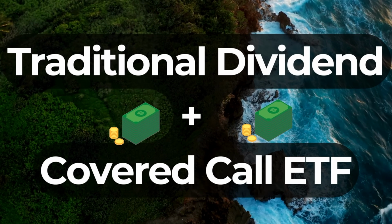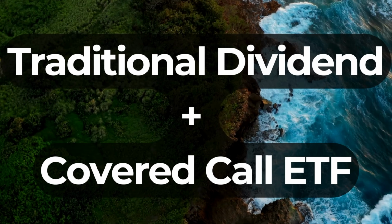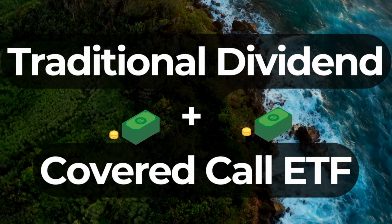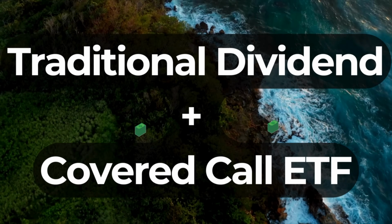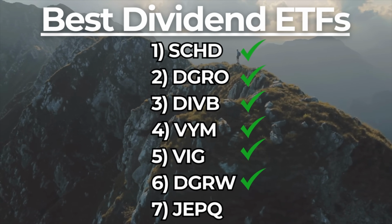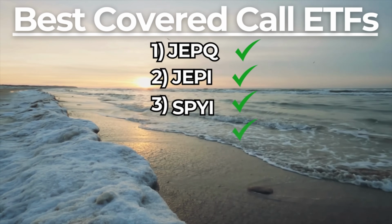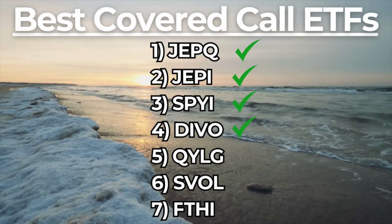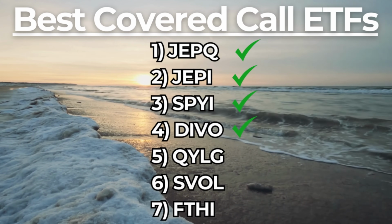Our fourth 2 ETF portfolio is combining 2 ETFs together, either a traditional dividend ETF or a covered call ETF, or 2 of each if you really want to. Basically, a covered call ETF generates its high dividend income from selling call options on the stocks or securities that it owns within the fund. Some great traditional dividend funds that I like are the same ones on our list prior, but some great covered call ETFs are ones like JEPQ, JEPI, SPYI, DIVO, among some other great ones as well.